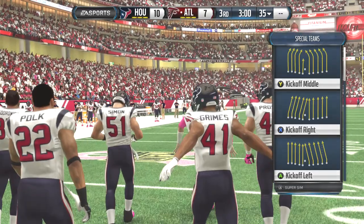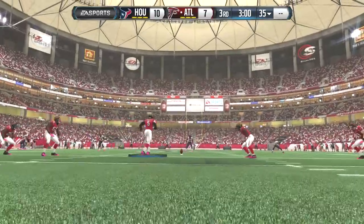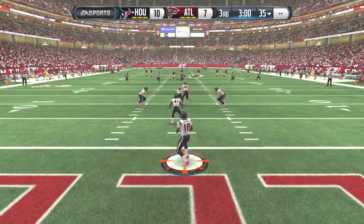Both teams head to the locker rooms after a half dominated by the defenses. We've got a close one on our hands, friends. We'll send it out to Larry Ridley to break down the half as we continue in a moment.